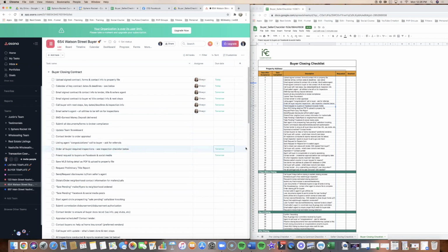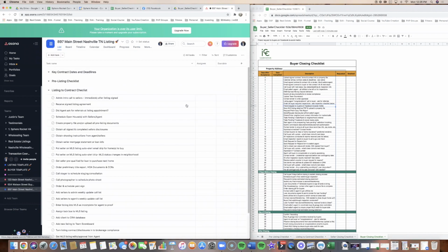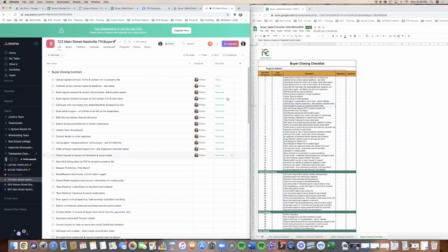So when they log in and they go and look at their tasks, it's going to say, hey, you have all of these tasks, and it's going to reference which property that task needs to be done by. So whenever Shireen logs in to her My Task tomorrow, it's going to show her all of these for 654 Watson, and it's going to show her all of these for 123 Main Street. So realistically, she should have like 20 tasks on her plate that automatically fed into the transaction.